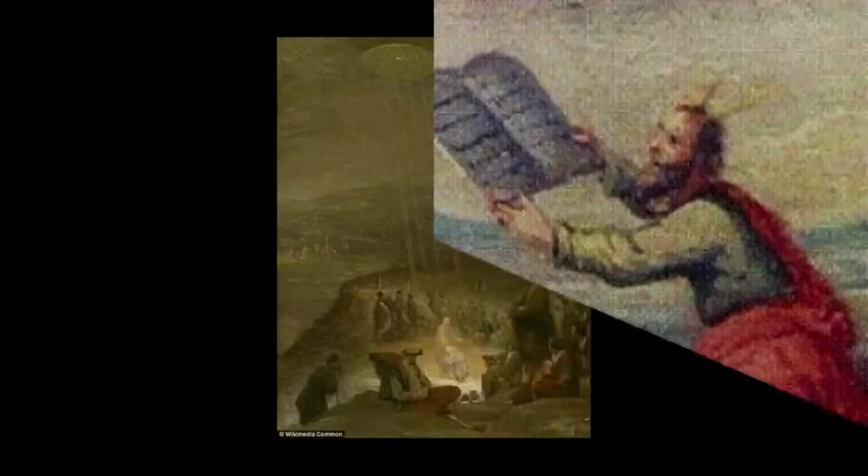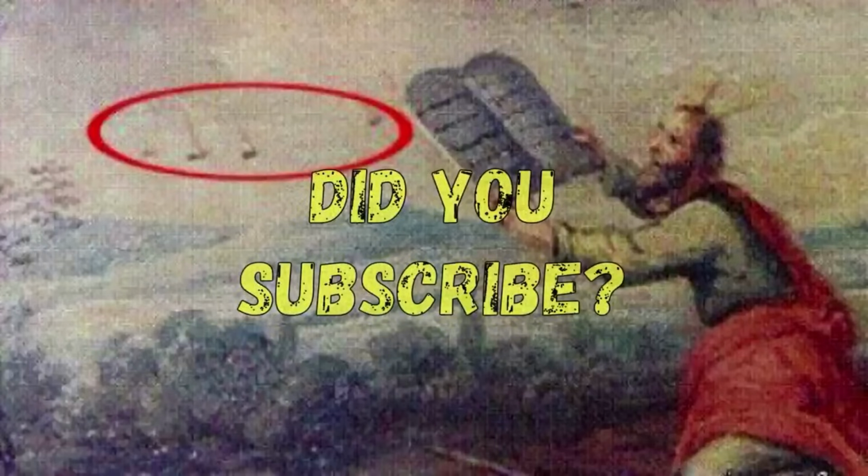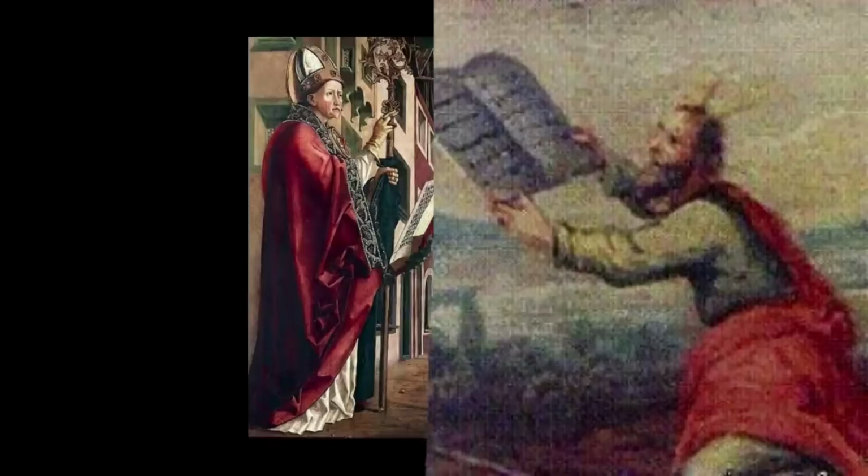Now this is Moses on Mount Zion, or Mount Sinai, given the 10 Commandments, but in the background you can see 4 UFOs. I don't know what they are. Like I said, it could be public transport just caught in the background, or it could be beings from another dimension, another realm, or could be high technology, who knows.